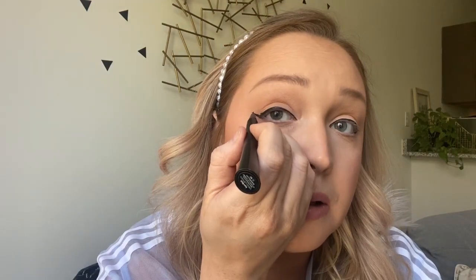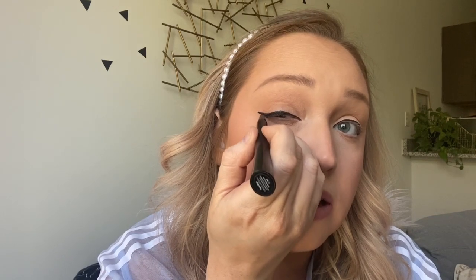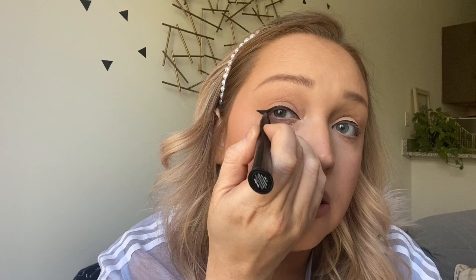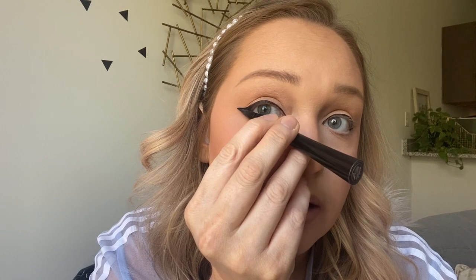So then we're just going to connect it. So then I close my eyes and just connect it like that. Ta-da! And then you just kind of mess around with it from there and shape it how you want to. I like to make sure it's pointy at the end, so I go back and do that. Just work on it and mold it however you want it to be. Do the other one off camera and then I will come back.